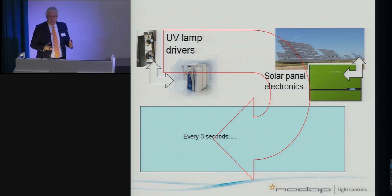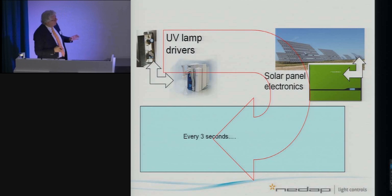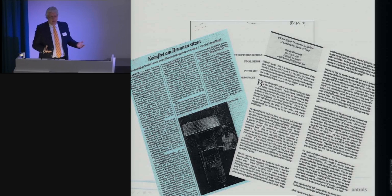We came to the idea, if we throw this technology together, we can maybe produce a nice piece of equipment to help the developing countries in making clean water. Then, of course, you start with looking around, and then you see there's a lot of publications already. And listening today, I think there's not a technical issue to solve this problem.